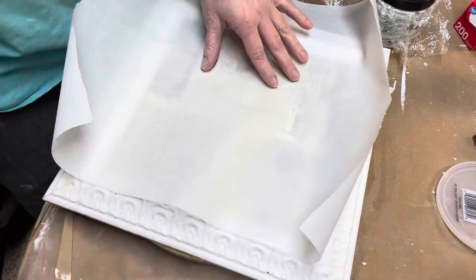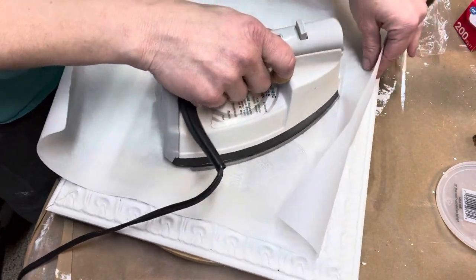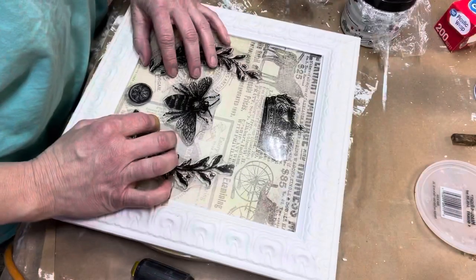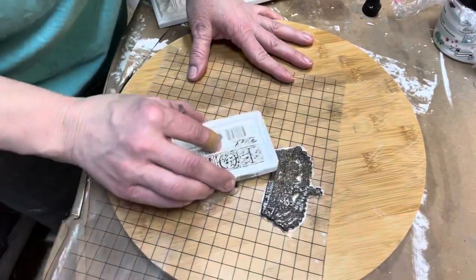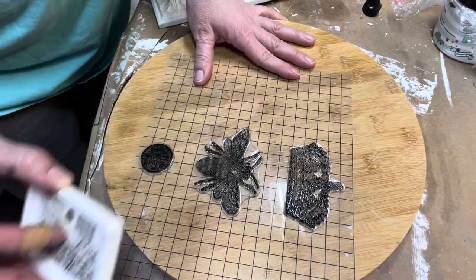Between the two of them, I preferred the wet method. I thought it would be less wrinkles with the iron-on method, but it didn't turn out that way this time. I then got out my Iron Orchid Design stamps in Queen Bee and in Farm Animal, as well as my black ink pad, and my thin mount board.